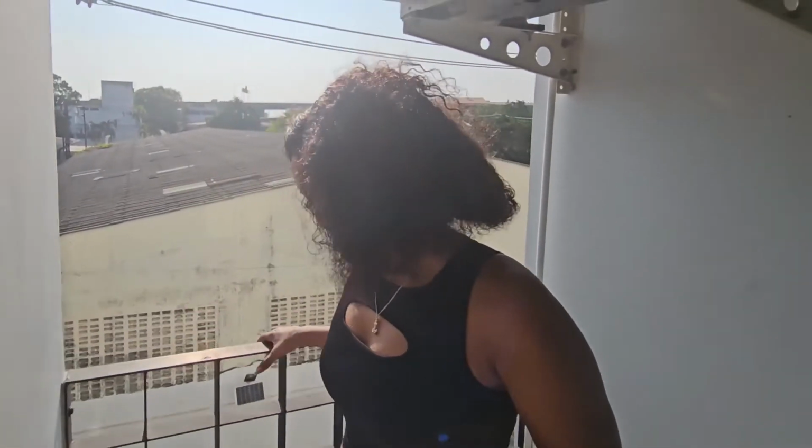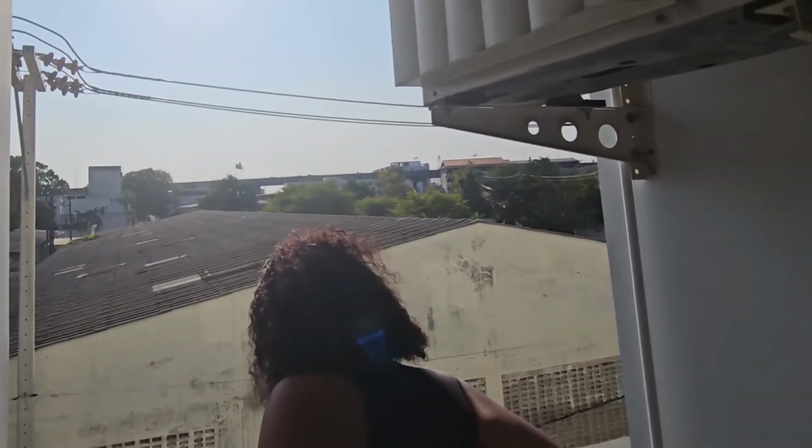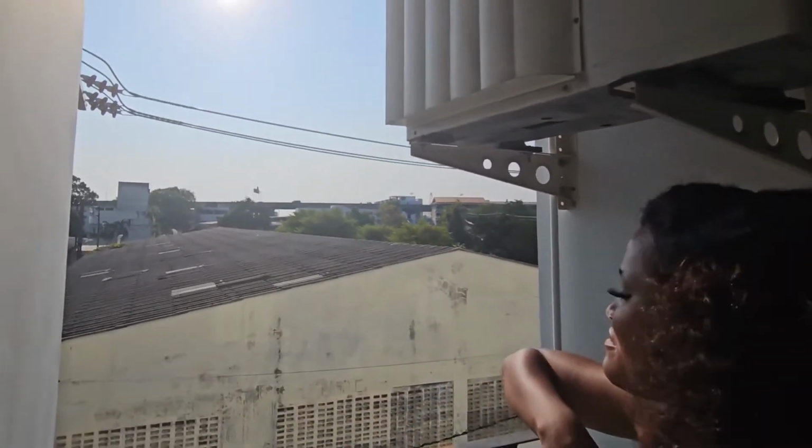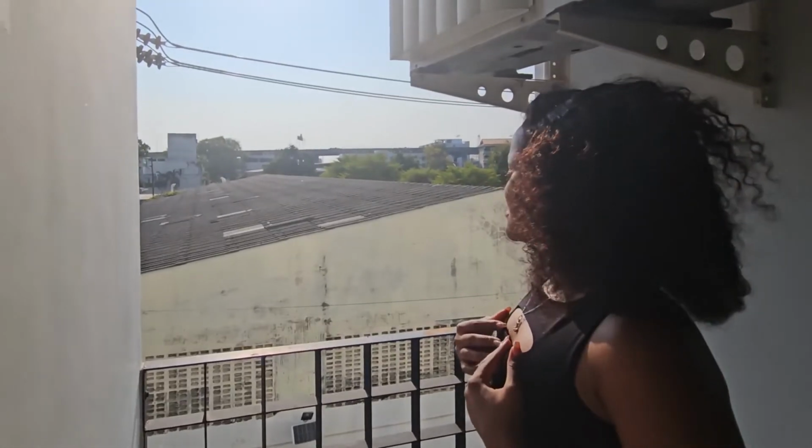That was a simple room tour of our hotel on the highway of Bangkok. Guys, we are in Bangkok. Yeah, that is a simple room.